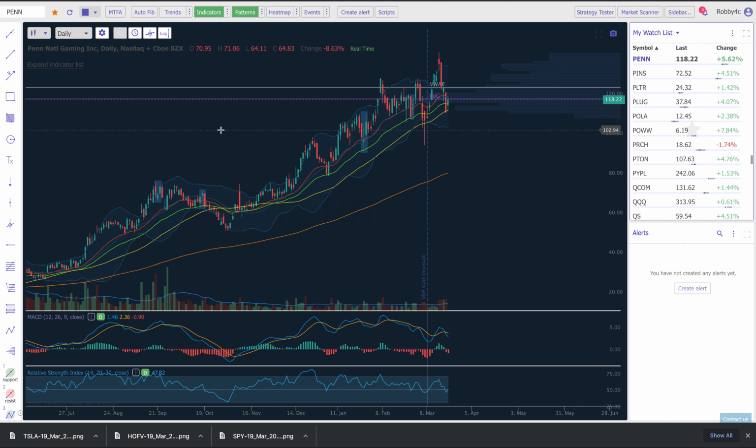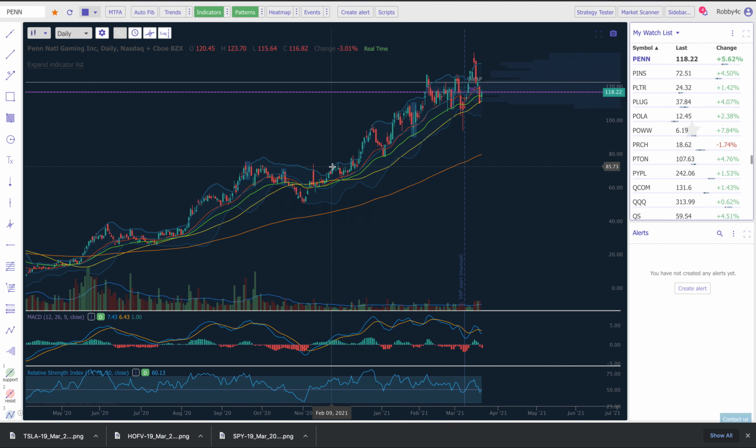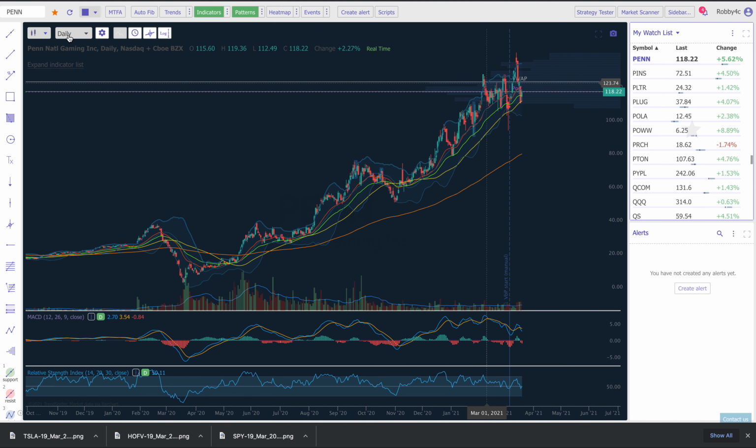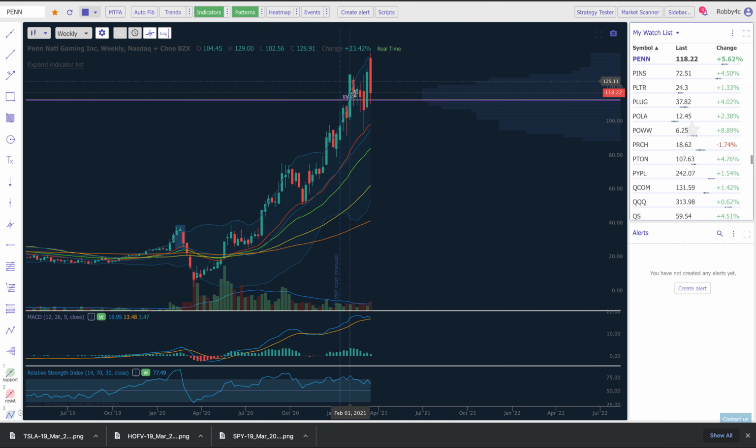Penn, the S&P news didn't really do much for it, which is crazy. I was expecting it to go wild. It does have a really nice chart. I like this a lot on the daily. Let me pull up the weekly. I don't know if there's enough. The weekly is crazy looking.